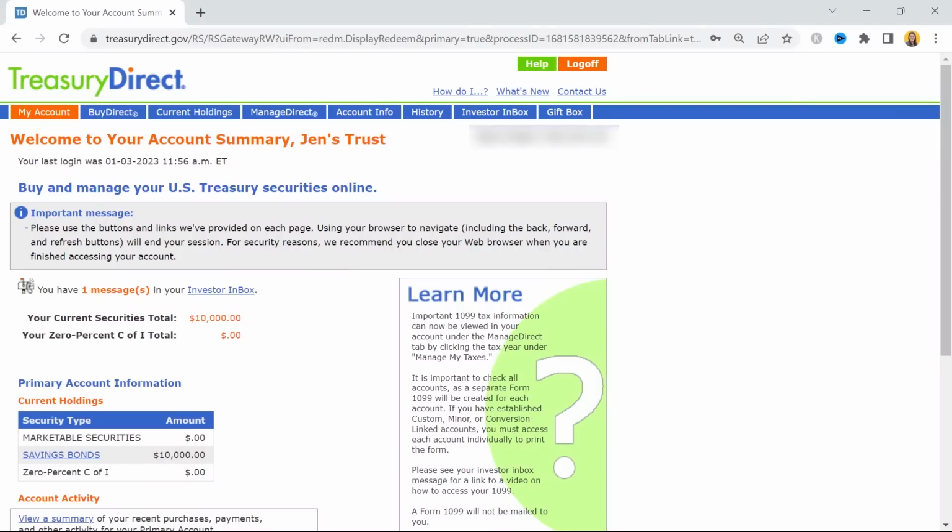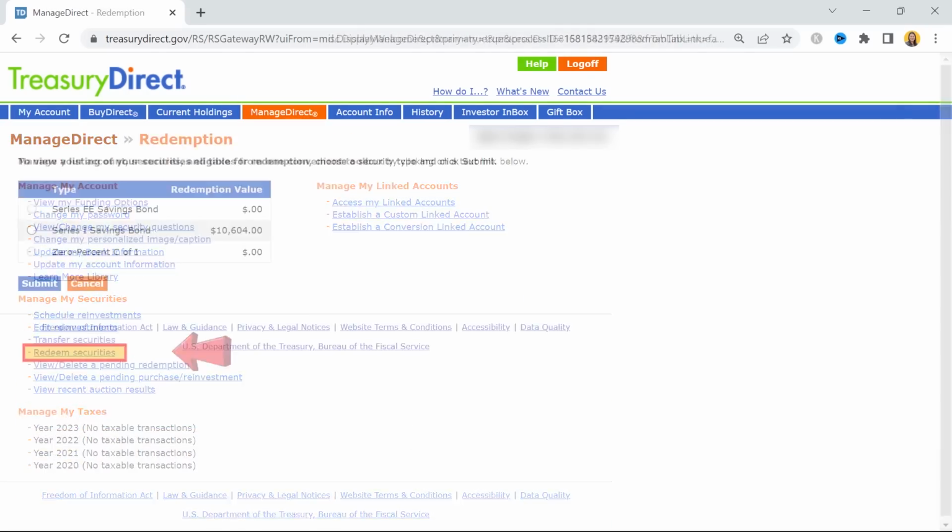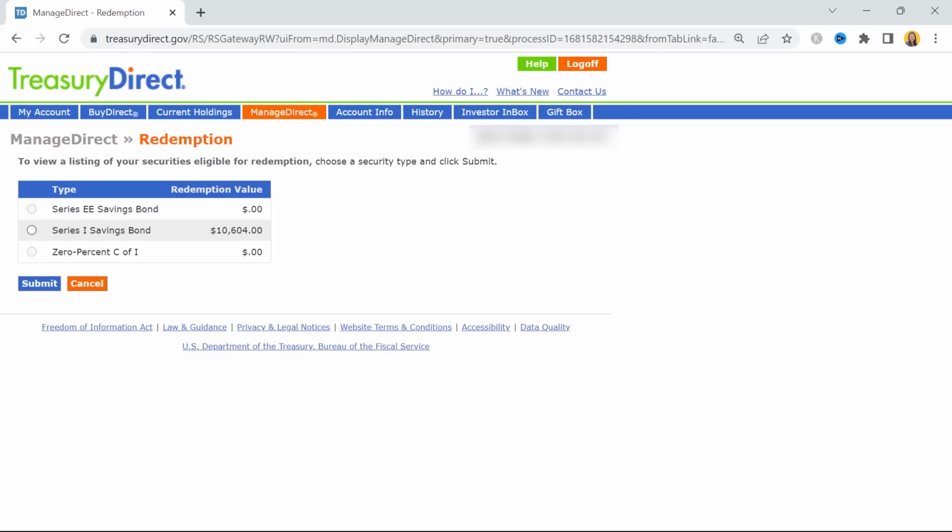So, the very first step is to log into your Treasury Direct account. Here's my account summary page. From here, I'll click on Manage Direct. And on the screen that appears next, I'll select Redeem Securities. And from this redemption screen that pops up, I'll select Series I Savings Bonds and then click Submit.